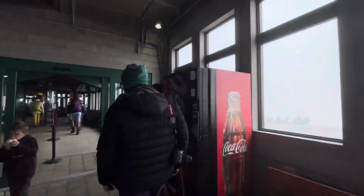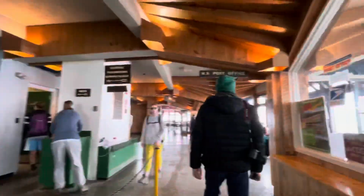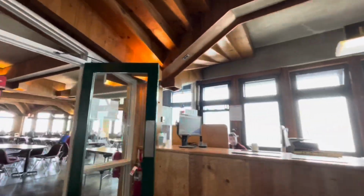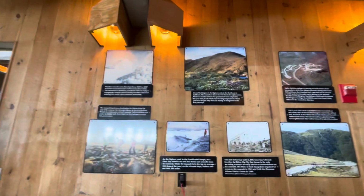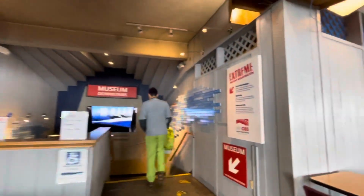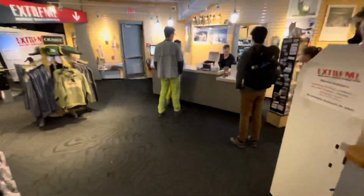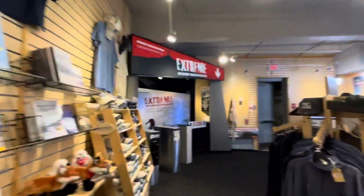Summit building. Here is a museum and a small cafeteria if you want to grab some snacks and drinks. So first we headed to the museum to see, and it was downstairs. Small gift shop and souvenirs as well. With our tokens, we have entered the museum.